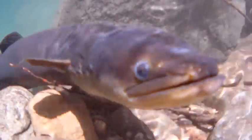Lurking in most New Zealand rivers and lakes is the longfin eel. It feeds on meat and fish, dead or alive, and will also eat frogs and small ducklings. Well, that'd be a good bit of tucker there. They call that tuna, the Maori name tuna for eel.